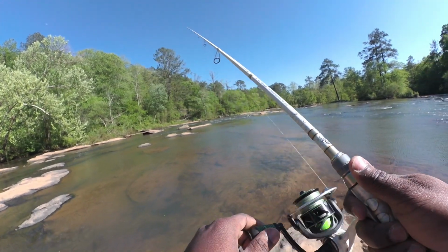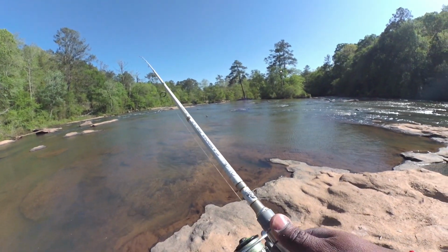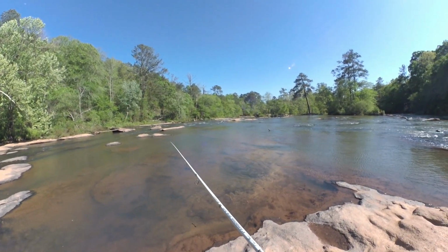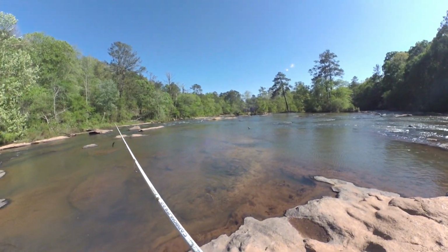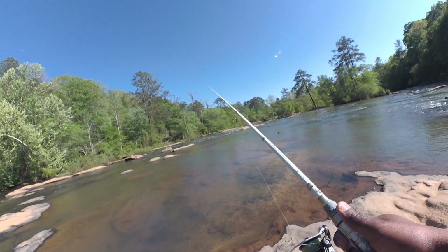Oh, I see him. See him? I saw him. It's a big size. He came out. He was probably 4 pounds. Did he come out and get it? No, he came out and looked at it. So I'm going a little bit slower. That's like a 4 pounder. Yeah, drop it in there and dig it, almost like a drop shot. That was a big fish.